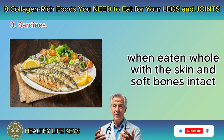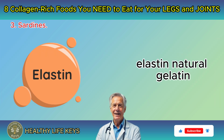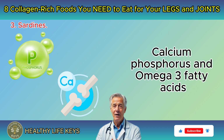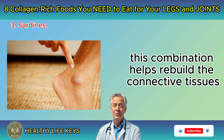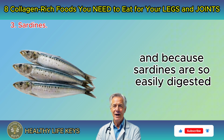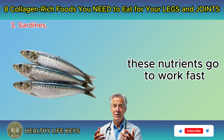When eaten whole, with the skin and soft bones intact, sardines provide an outstanding mix of type 1 collagen, elastin, natural gelatin, calcium, phosphorus, and omega-3 fatty acids. This combination helps rebuild the connective tissues that cushion your knees, ankles, and hips. And because sardines are so easily digested, these nutrients go to work fast.